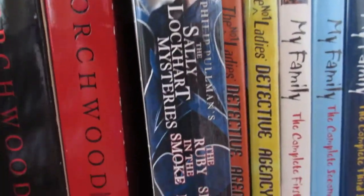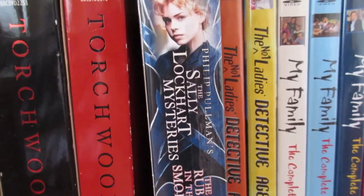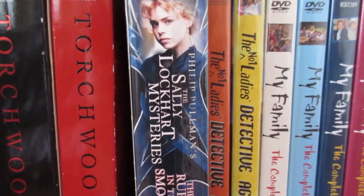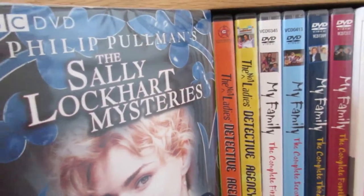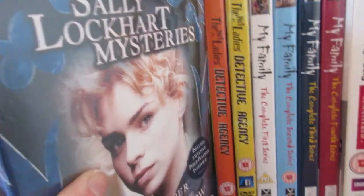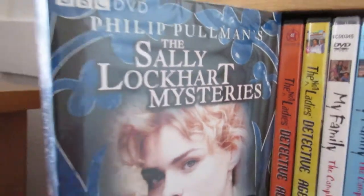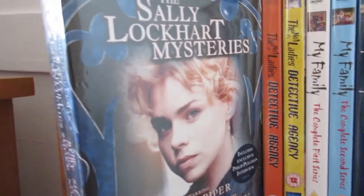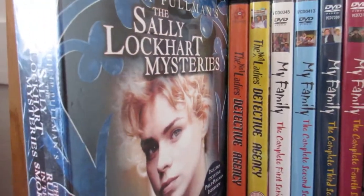And then we've got the Sally Lockhart mysteries with the Ruby in the Smoke and the Shadow in the North. These are based off Philip Pullman's classic Sally Lockhart novels, with Billie Piper as Sally. I absolutely loved those books, so I was really happy to have them adapted to TV dramas. But unfortunately, they haven't done the third book in this series, which is my absolute favourite. This was a few years ago now, back in 2007-8, I think. So I don't think they'll ever make that one.